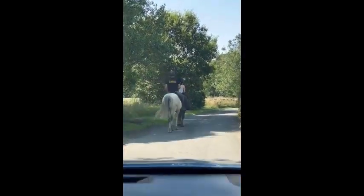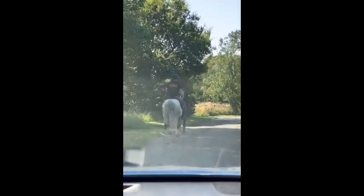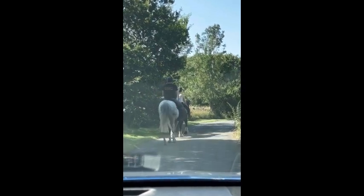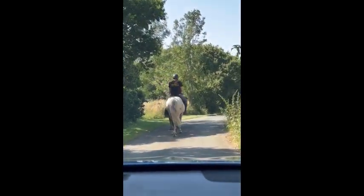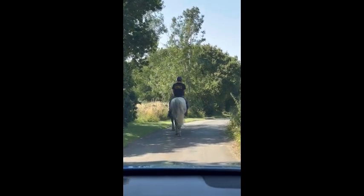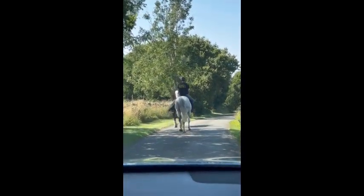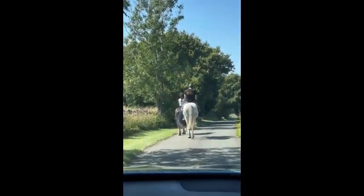He also loads and travels very well. Travelled to us in a trailer on his own, not in a rush to get out. Absolutely perfect. And he will definitely be only wanting a long-term home, because, you know, horses like him have been loved, enjoyed, very sad sale due to divorce. So a horse like him absolutely 100% deserves the best of homes.